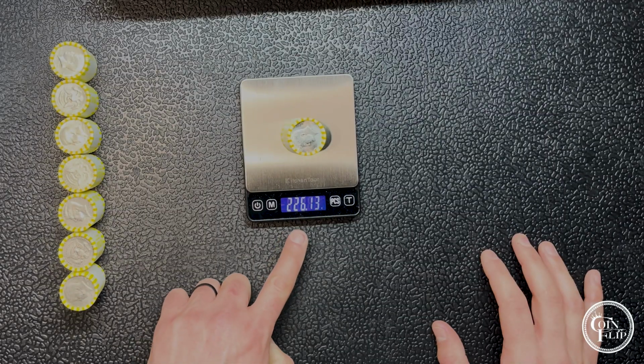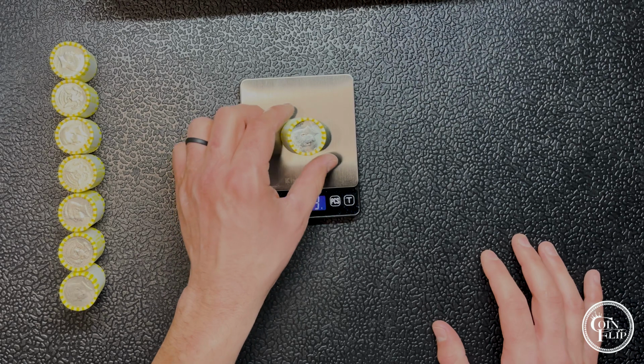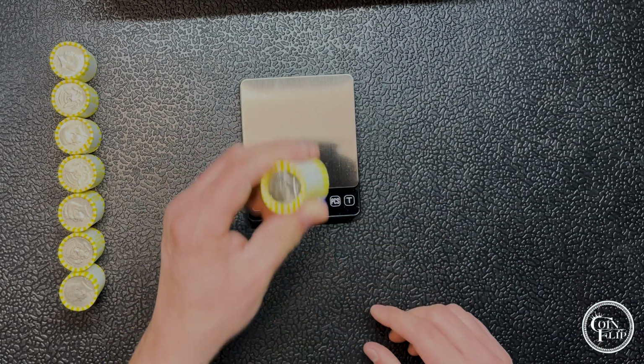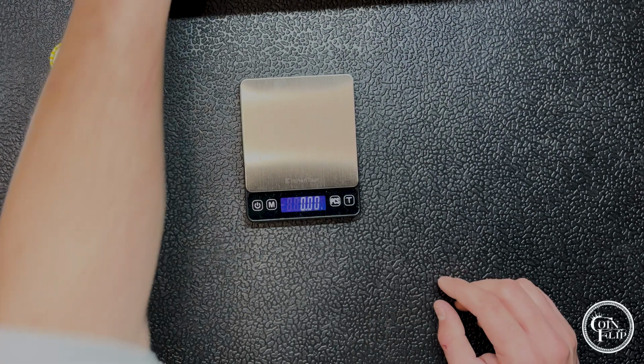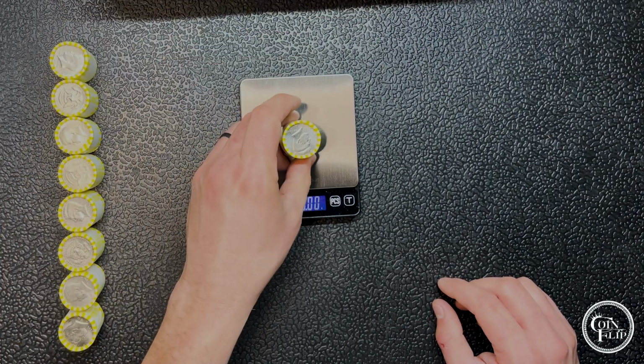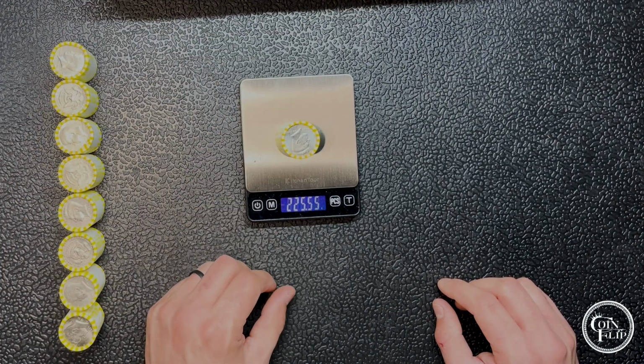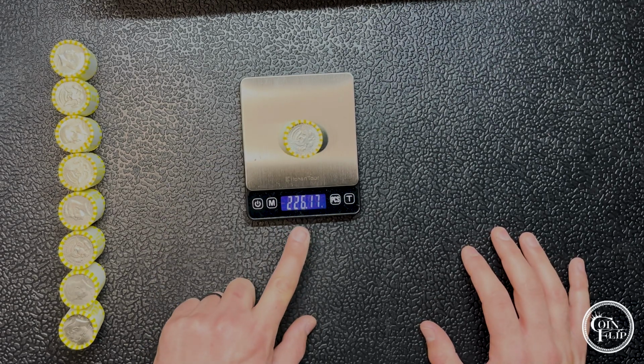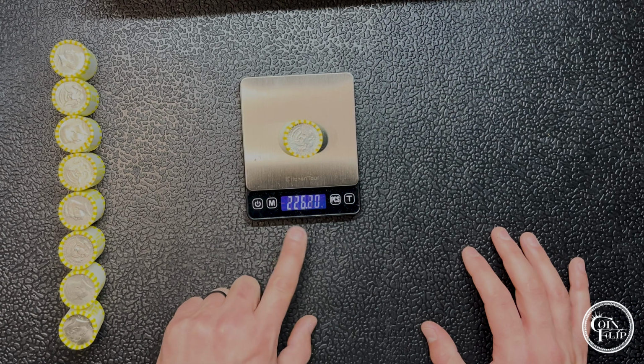Roll 32, we have 226.13. And again, it looks like a newer coin on top. As I mentioned before, that can be the most deceiving thing with all those new coins. Roll 36 comes in at 226.17. I hope those are coming up on camera for you.